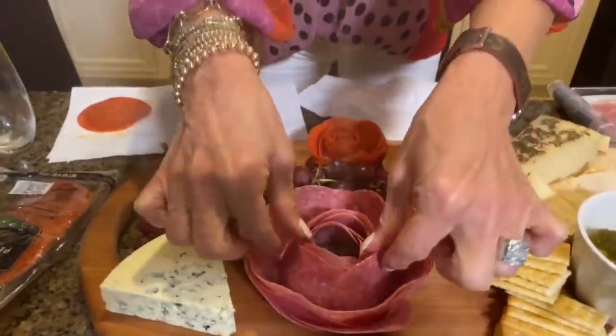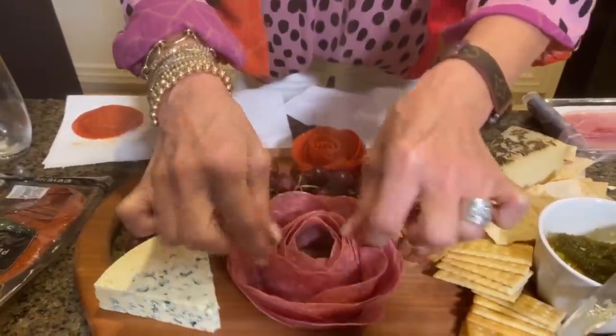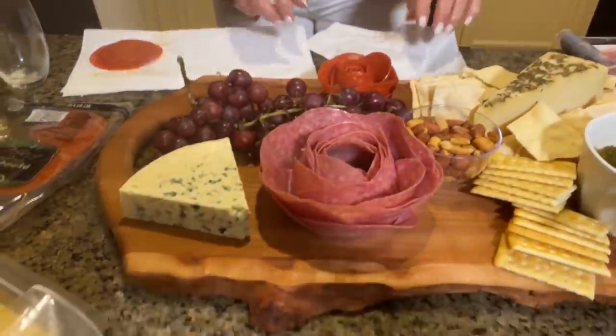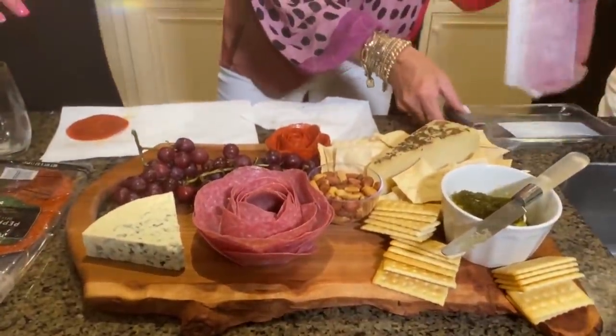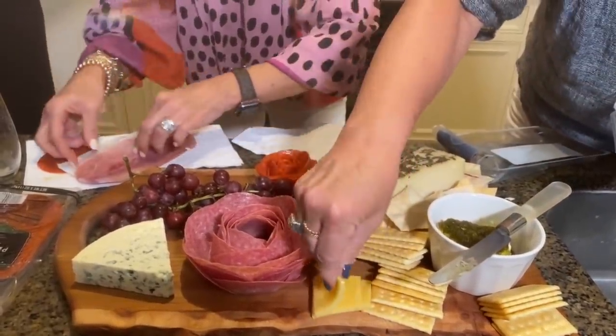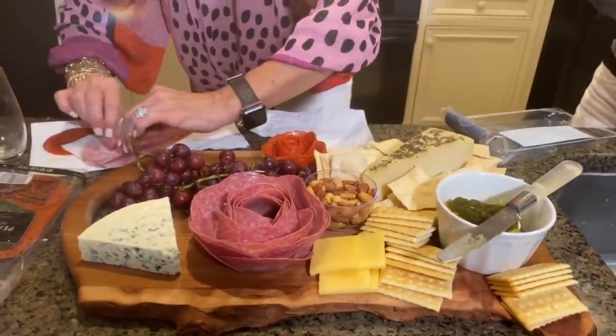So pretty. Even I can do that. That is beautiful. And tasty. And as people get it, they don't need to worry about it staying pretty. You just get it and go. Oh, I love the little one. The little one is cute, isn't it? So that's a cheddar, correct? Yes. Now where did you girls learn how to do little things like this?